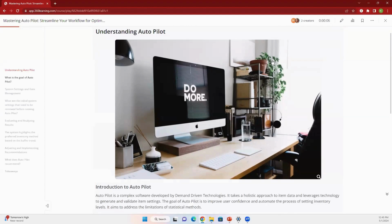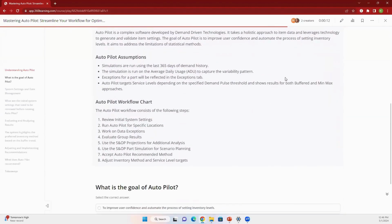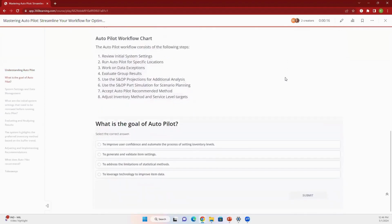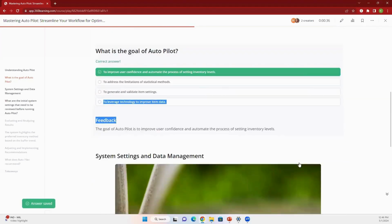As we go through, all of this text was auto-generated. Even the pictures, of course, we can insert the artwork that we're used to and the way that we do it internally, but then we can create quizzes. In this case, I just have this question here: what's the goal of autopilot? I'm sure everybody here would know the answer to this, right? It's to improve user confidence and automate the process of the setting of the system. So it tells me that I'm right and I can move on.